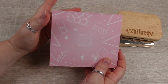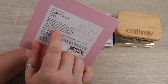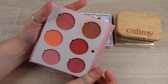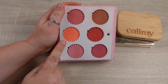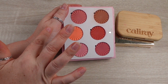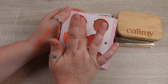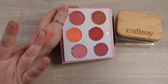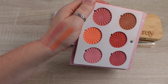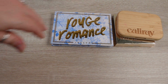Then I have one blush palette from Ofra. It's the Charm Your Cheeks. I want to say this was a BoxyCharm exclusive also. I believe it was. And I held on to it too because I really like a lot of these blush shades. And this one was super unique in my collection. I don't really have anything else, or didn't at the time, like this. No, I still don't. This is really super vibrant. And I get along with most of these shades, so I've held on to it. Plus the formula, honestly, is really easy to pick up, and it's just pigmented and very airbrushed looking on your cheeks. So I enjoyed this. I don't have very many Ofra products, but I liked it.